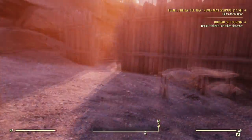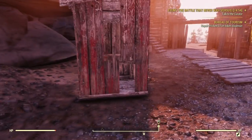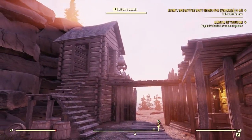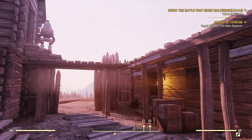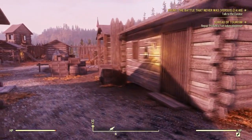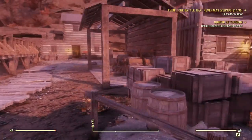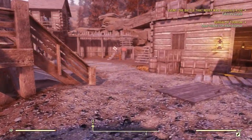What's back here? Oh, another outhouse. Another Union soldier over there. Let's see, where was button number 6? We saw it. 4. Here's... Oh, this is 5, and then 6 is over here.